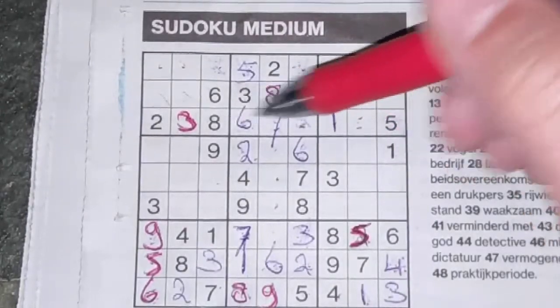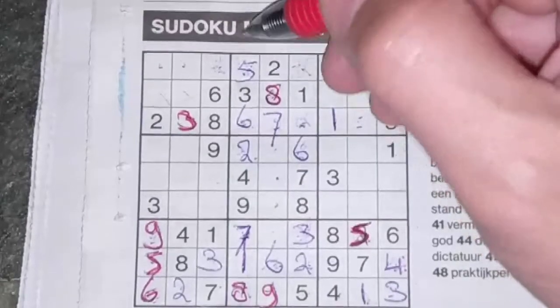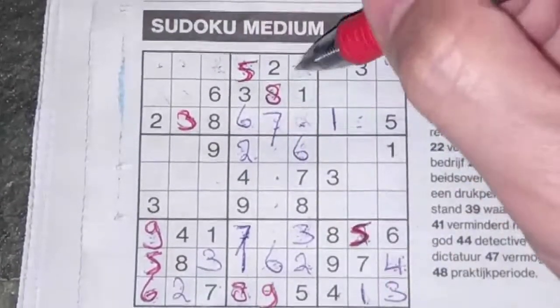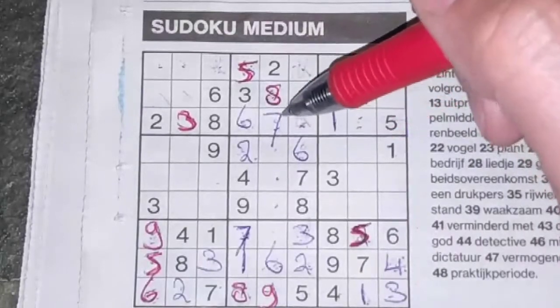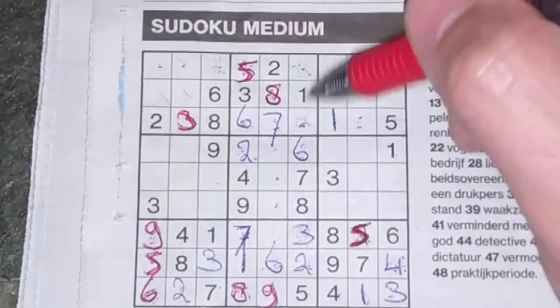Five. So the five here. This five is correct, because we have a five there. How about these two? Six and a seven. The seven should be there. The two cannot be here.